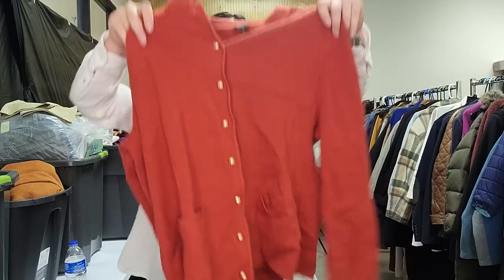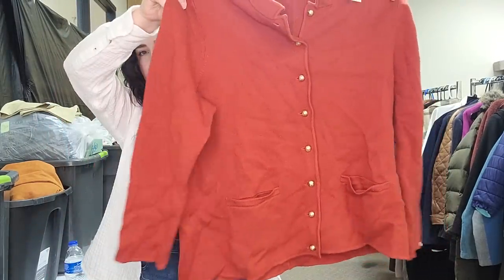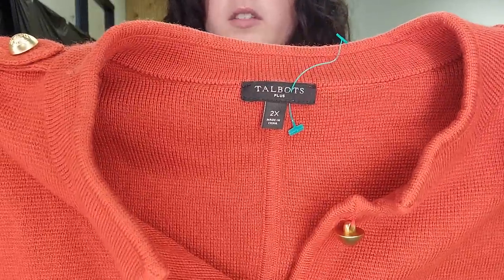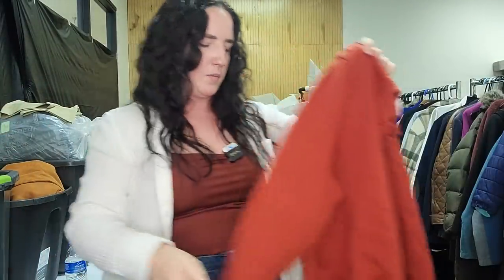So that definitely is a great pickup. This is a size 2X Talbots. This is a sweater, but has a lot of value because it's plus size. It's a really pretty rust color. Has the little buttons right here, and I believe it's a merino wool. We'll probably list that for 35.